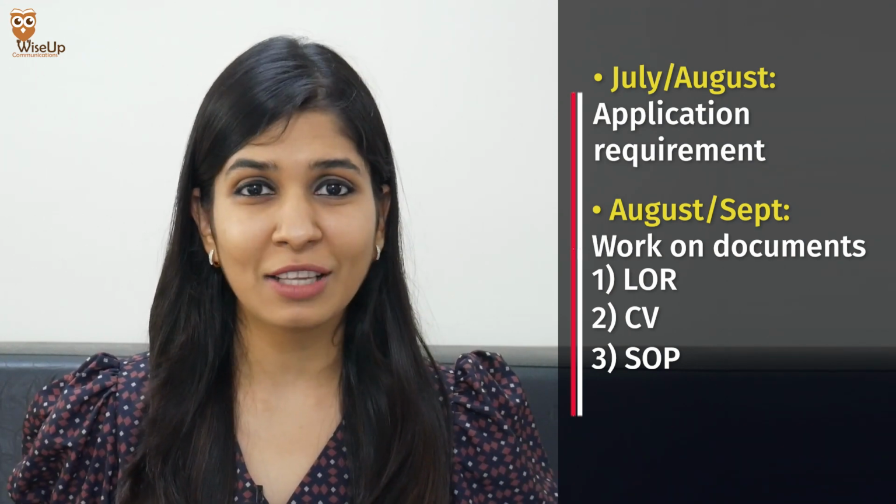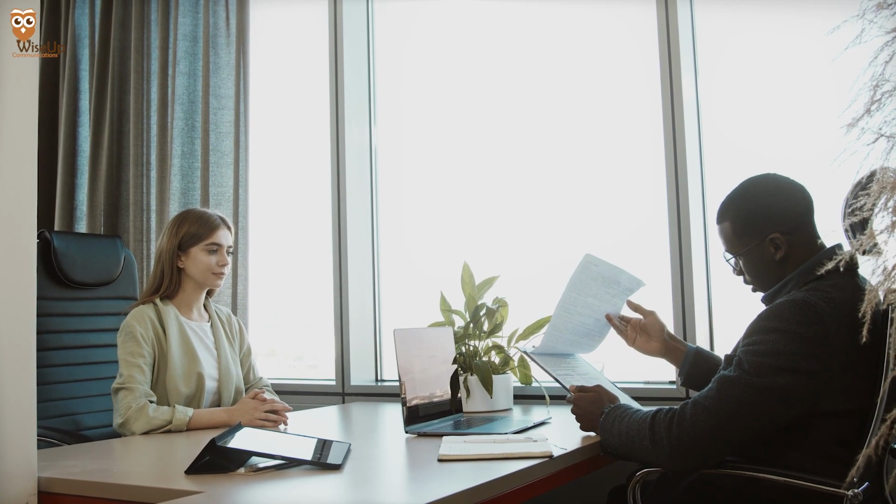Once your SOP is done, based on the universities you've selected, see whether you need an additional personal statement as well. Very few universities ask for it, so if you do need to write one, it's important to understand what is the difference between a statement of purpose and a personal statement.